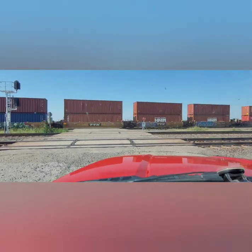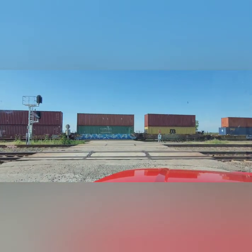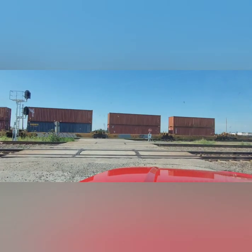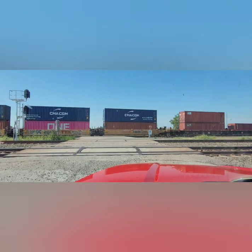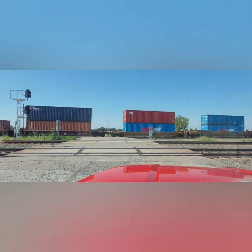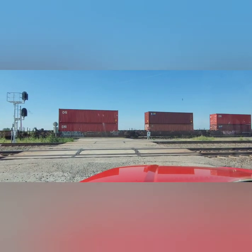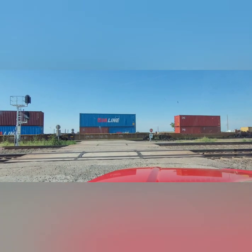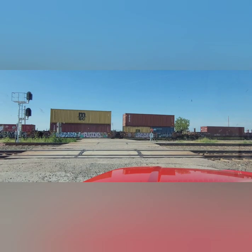Right, ladies and gentlemen, this is a westbound on the Transcon, Main 1. Stack train, Main 1. Again, I was editing videos and this one snuck up on me. Plus, it's a wee bit hot out there, so I decided to shoot this one from the air conditioner.